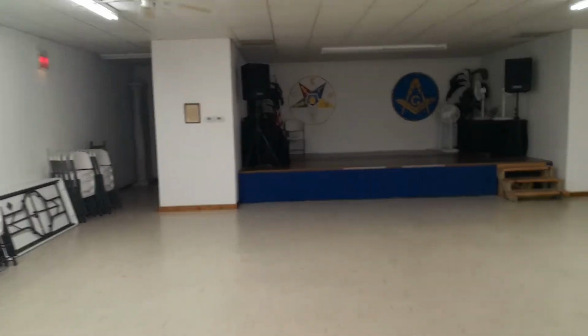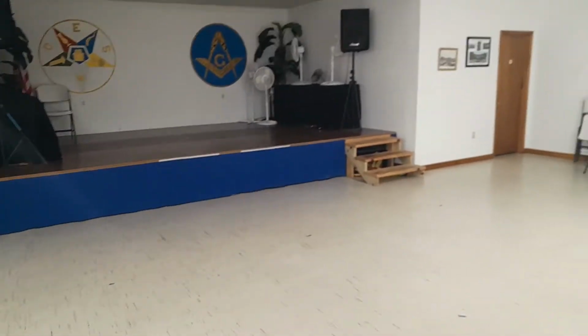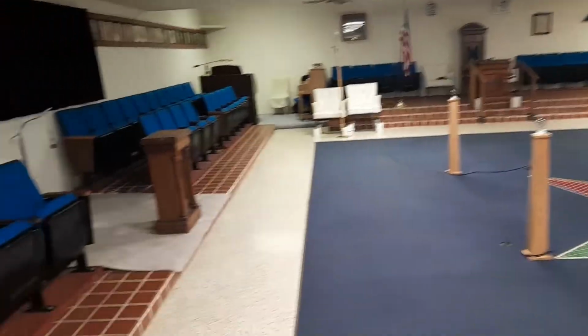And also, they've got a stage back here. Looks like they've got an Eastern Star chapter here. But I've never seen a stage inside of it. Well, I've seen a couple, I guess, stages inside of the dining hall, but not many. Lots of room in this room. But anyway, I want to show you this.